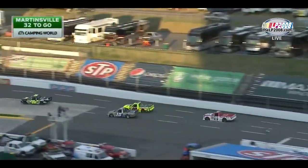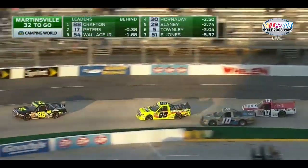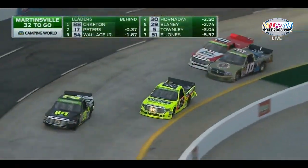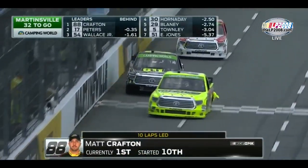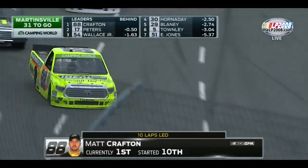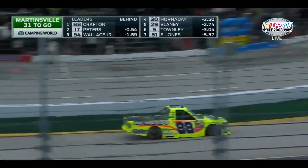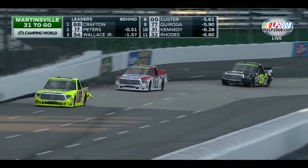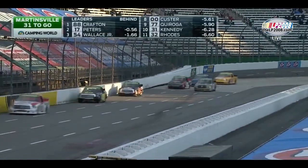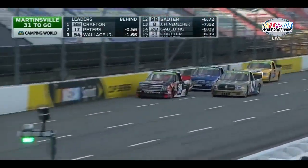Timothy's been able to hang right with Matt. So Matt hasn't driven away from him. Timothy could be just sizing him up for the last sprint to the checker. Timothy almost into the side, and that was Jennifer Jo Cobb in the 10 that moved that 17 way out wide, affecting his line. These two have separated themselves from, you see Bubba Wallace there off turn 2 and Hornaday.